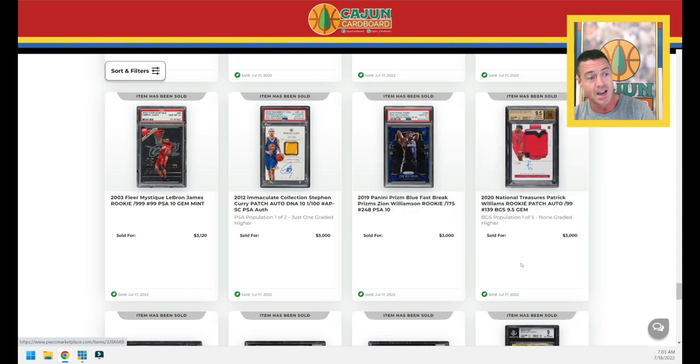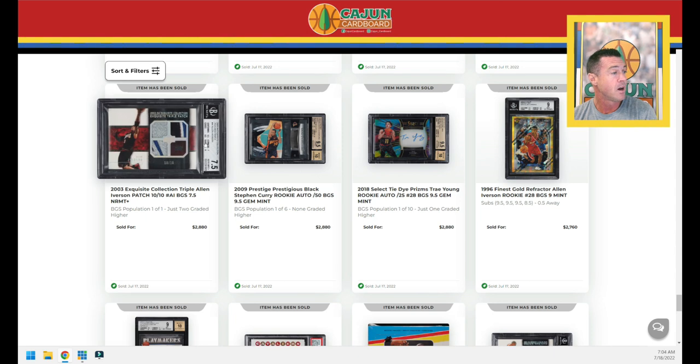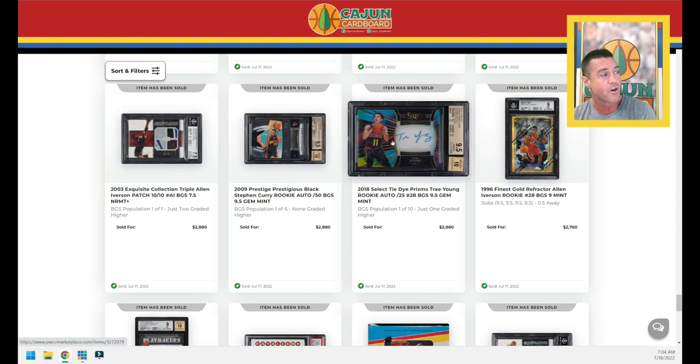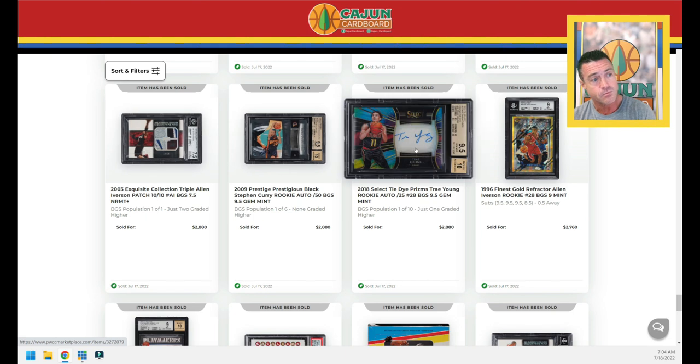This one's numbered to 99. So there's a Patrick Williams, his true RPA, BGS 9.5, $3,000. A lot of big Patrick Williams believers out there. I'm not one of them. Another Steph auto. Pretty cool Iverson Exquisite. This is first year Exquisite, 2880 for this Iverson.